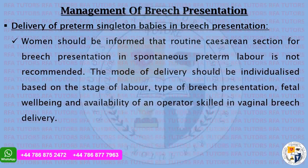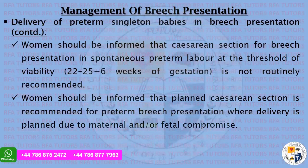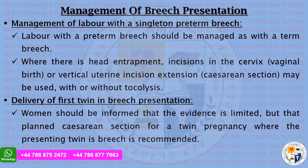Women should be informed that routine cesarean section for breech presentation in spontaneous preterm labor is not recommended. Women should be informed that cesarean section for breech presentation in spontaneous preterm labor at the threshold of viability, 22 to 25+6 weeks of gestation, is not routinely recommended. Labor with a preterm breech should be managed as with a term breech. Where there is head entrapment, incisions in the cervix or vertical uterine incision extension may be used, with or without tocolysis.